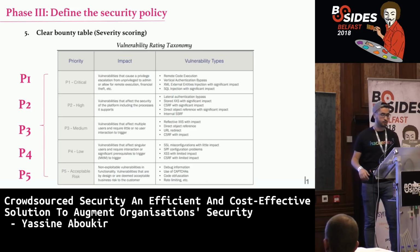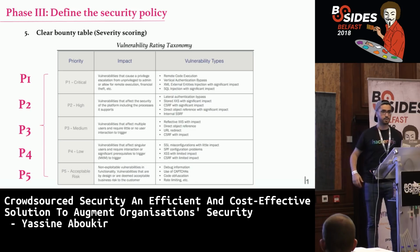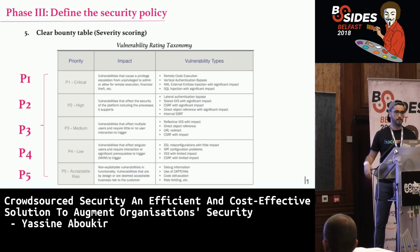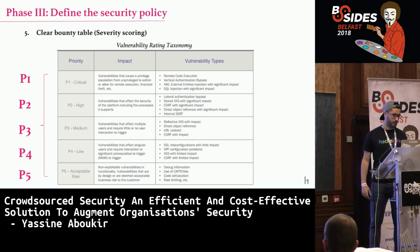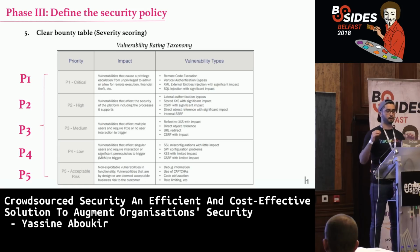Anyways, I don't have much time, so I'm going to rush a little bit. You can also use the Vulnerability Rating Taxonomy, built by Bugcrowd, which really fits the bug bounty industry. For a critical, it's P1, high is P2. It's based on the impact of the bug. For an XSS, it could be medium, or it could be critical. It depends on the impact, on what you can achieve with it.